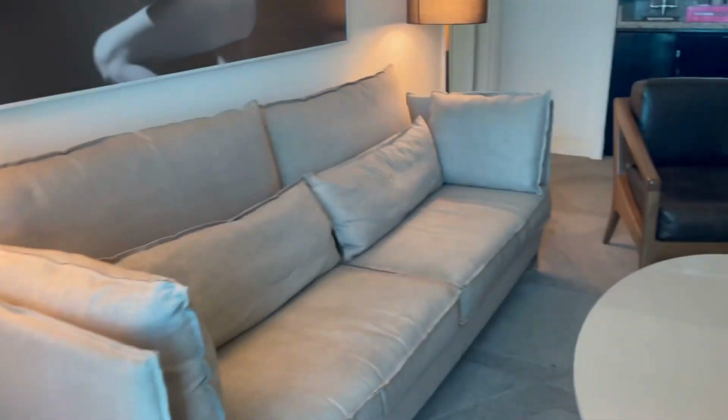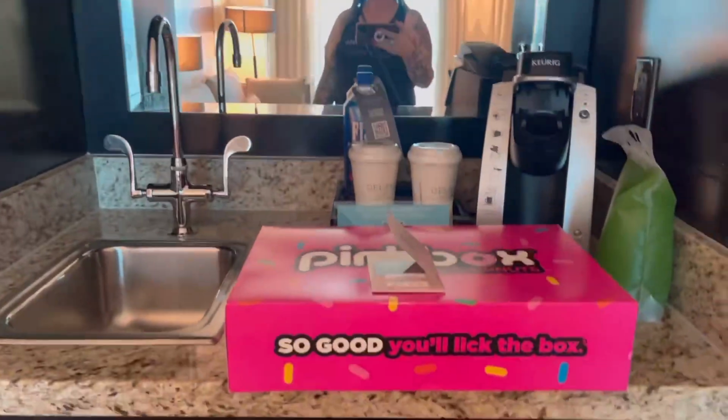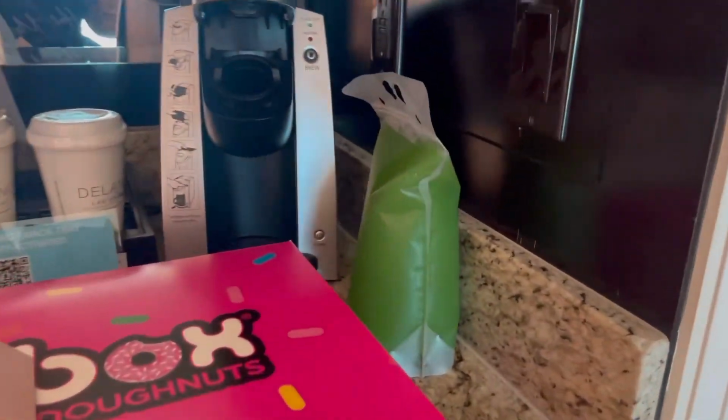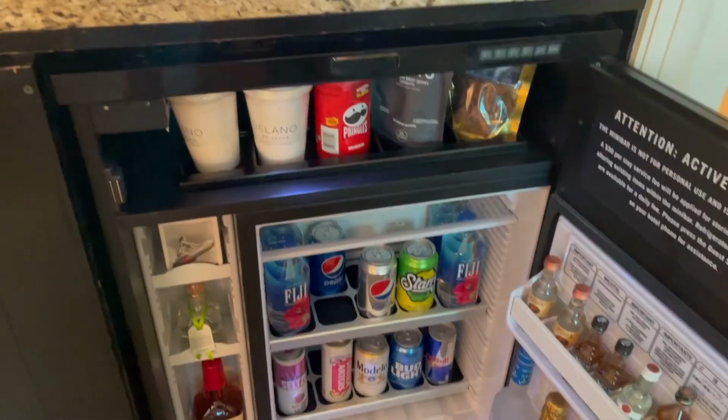We got a couch, little coffee table, chair. Over here is your wet bar, ice bucket. The pink donuts did not come with the room, nor did the adult Capri Sun. We got those to go. And of course the mini fridge, but we won't be touching that.